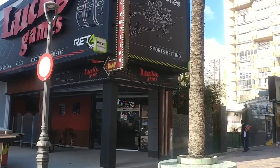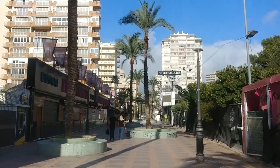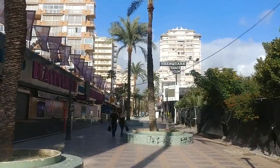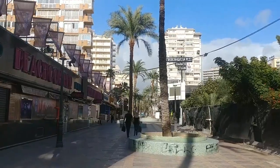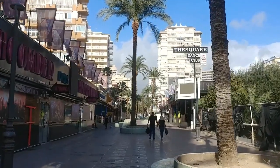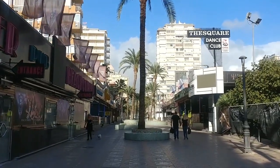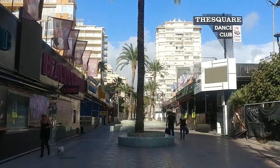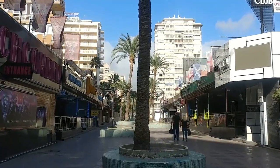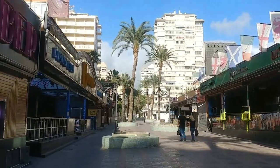So now we're off up to the Orange, just up the strip here. Apparently Champions have reopened, one of the big bars up here. We'll have to have a trip down one of the nights and see if that's actually true. I don't know whether it's just the internet playing us up, or I'll walk down one night and have a look.